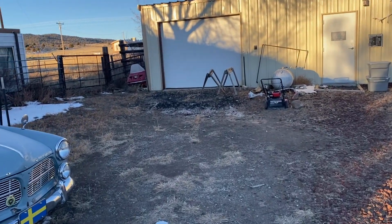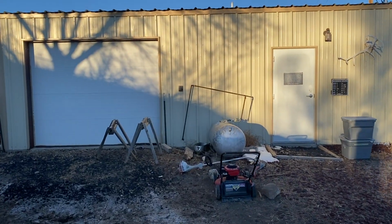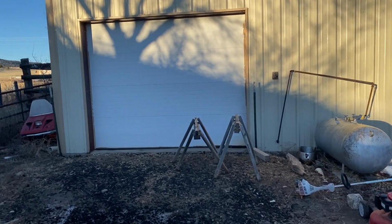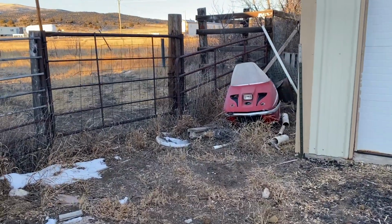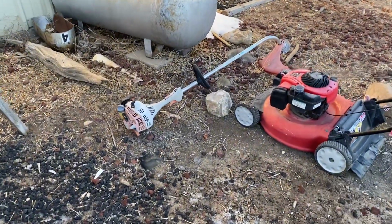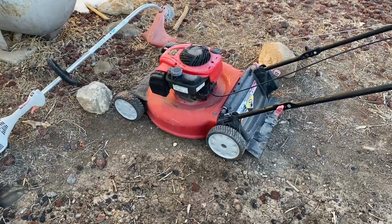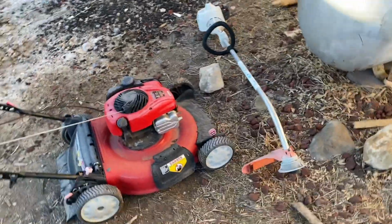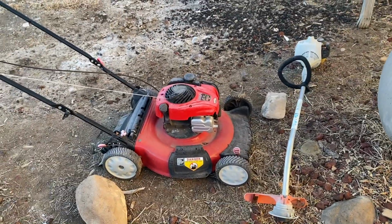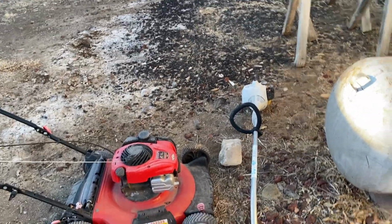But the big news is I got a shop. We've got this lovely new shop here. It's 20 years old, but came with a Rupp 440 snowmobile project. It came with a Stihl string trimmer project and a Briggs & Stratton. What is this? I think it's a Troy-Bilt, but it's a Briggs & Stratton lawnmower that we're going to tear apart. Oops. But all that's coming.